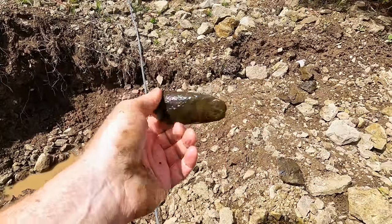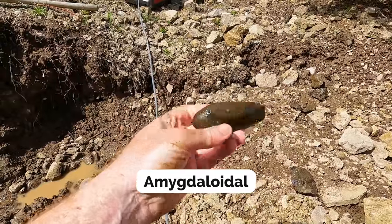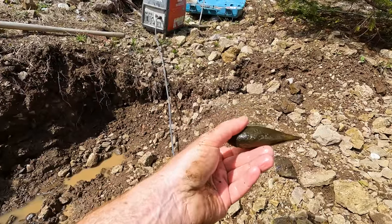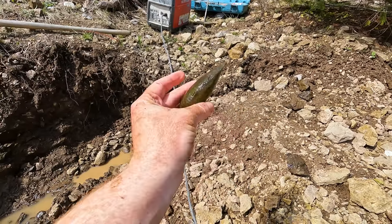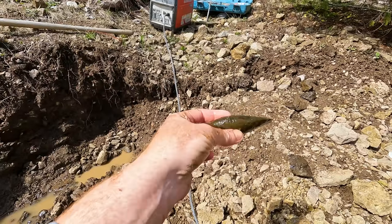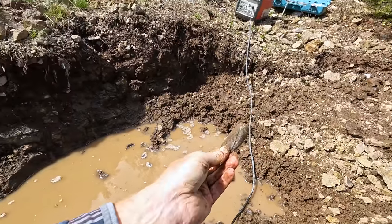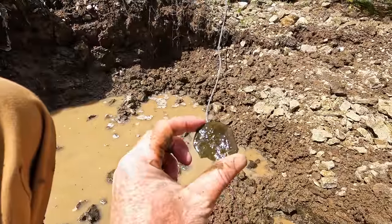Maybe I'll put that on the screen here. Amygdaloidal agates. Basically means almond-shaped agates. That's because the bubbles in the lava were still flowing somewhat, and the bubbles got sort of elongated and squished when they were just air pockets. And then they filled in afterwards with agate. And another good one. Well, I found a silver dollar of agate.